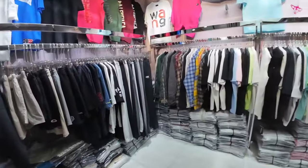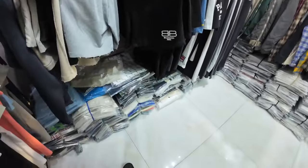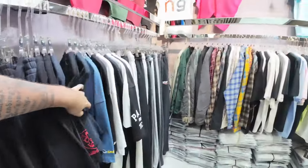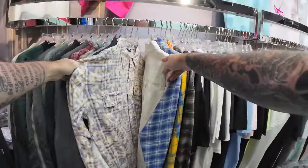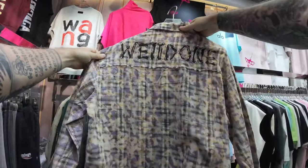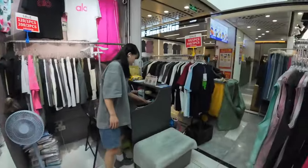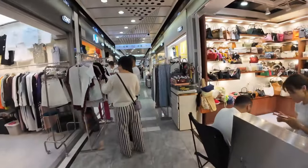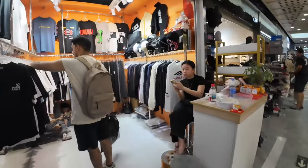Now, let's see. Oh, Essentials. It's Balenciaga sweats for the summer. Like the flannel. Nice color. A little heavy for Guangzhou though. I already sweat enough as it is. If it only stayed a little cooler, then I'd be able to wear that stuff. Okay, so let's hop into this first. Diesel, Balenciaga.